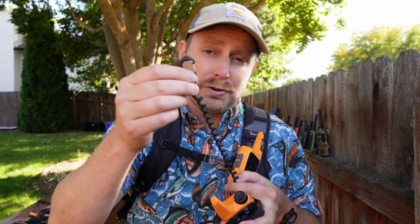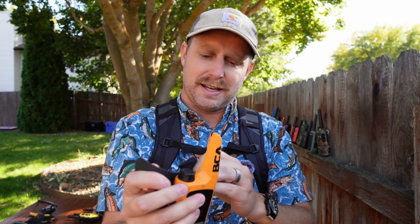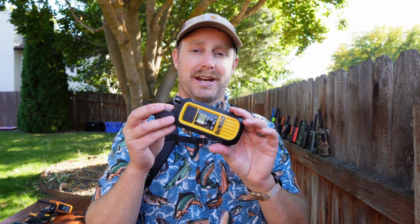This is not as heavy duty or stout as the Walkie Talkie ones, but it'll do the job to keep your radio on your body. And at no additional cost, they even include this little Velcro strap. It's not the sleekest design, but it does a job where you can actually just Velcro it right around a backpack strap. Walkie Talkie and Backcountry Access have hands down the best portability, but when it comes to the worst for attaching to your pack or somewhere, it's probably got to be this DeWalt.